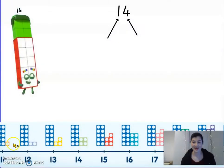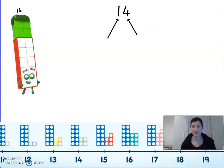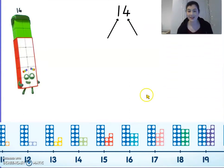The next thing we're going to do is have a look at our new number. Now, I said to you earlier, could you work out what it is? We've done 11, 12, 13. So our new number is going to be, let's see if you're right, number 14 is our new number. So I'm going to move myself up here and we're going to have a look at the number 14.